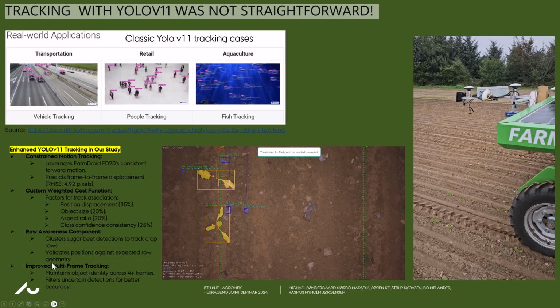And then there was a lot of fighting to at least maintain the bounding boxes over several steps. But it is possible, just be aware of it. That's kind of a warning. It is not straightforward if this is the way you're going to use it.